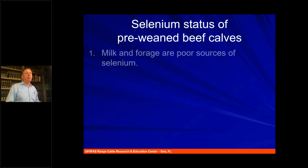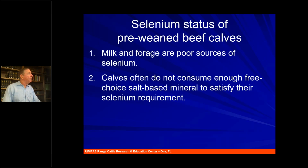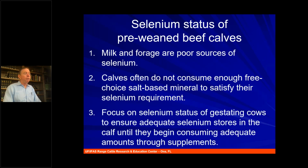And that is perpetuated by other problems. We already know that the forage is very low in selenium, but milk is a very poor source of selenium. So the sources that the calf has are the supplement, which we see is not enough, milk, which is a very poor source, and the forage, which we know is inadequate. And that's why these calves have inadequate selenium. They don't eat enough of that supplement. And so the focus on selenium status of these gestating cows to ensure that the calves have adequate selenium status is a problem, because we can address the cow, but we can't address the calf with the same principles that we have available to us.